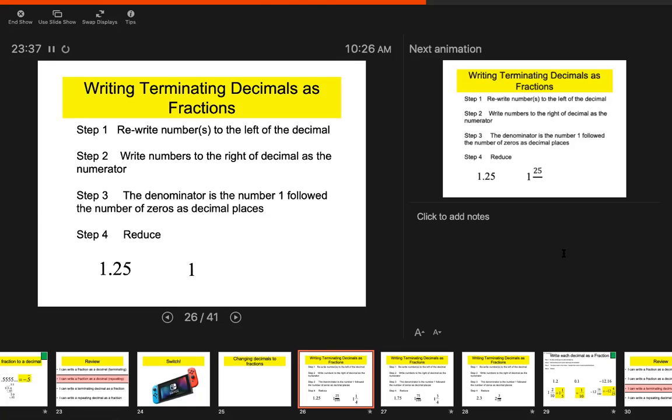So I write 1. Literally, I just write any number, positive or negative, that's to the left of the decimal place. Now I look at the numbers to the right of the decimal place. How many numbers are to the right of the decimal place? 2. And what are those numbers? 2 and 5. So that becomes the numerator.